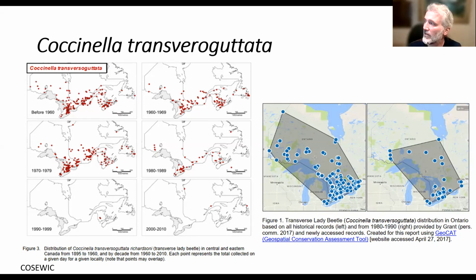Again, the assessment on the right side is a COSEWIC assessment. We utilize not just the number of occurrences, but also look at decrease in range. So we use a little program called GeoCat that tells us what the geographic range is, and how much it has contracted in a certain time period.